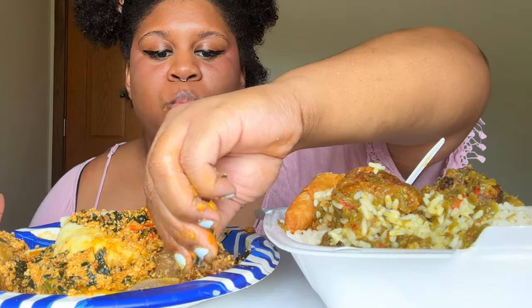Cow skin is just so gelatinous. Has no meat on it. It's like eating solid jelly.